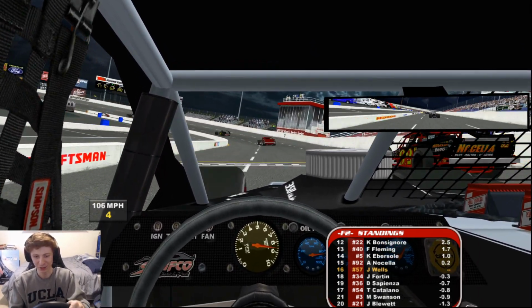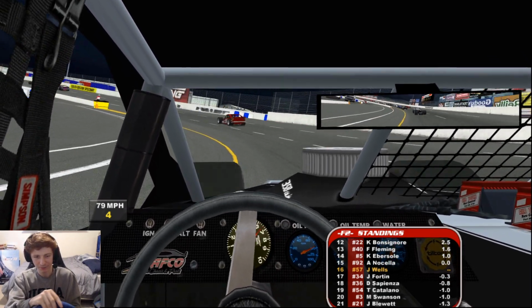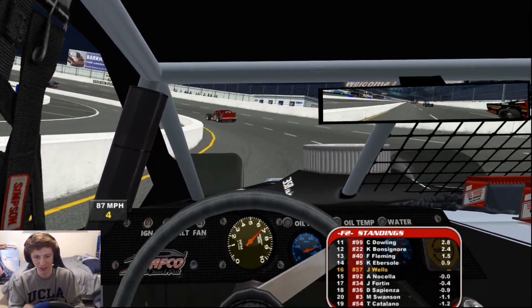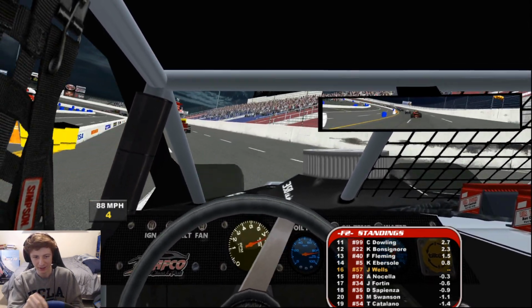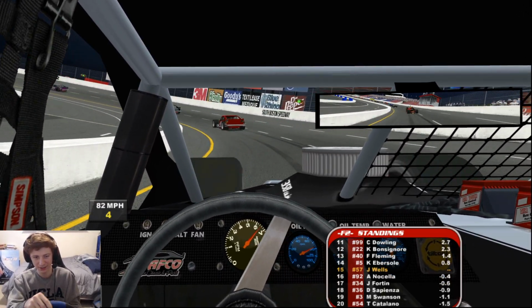Outside. Alright, we're gonna try and work our way into the top 15 here. Careful getting on the throttle. Had to baby it right there, but we're gonna get clear, most likely. Alright, good stuff. We have a little bit of space now. We can try and flash our true pace.